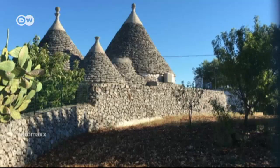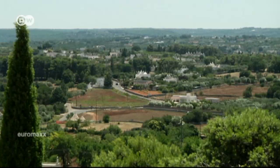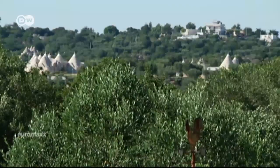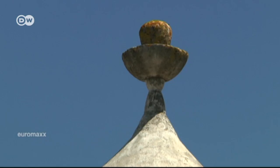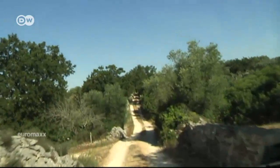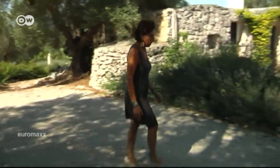The Atria Valley in the southern Italian region of Apulia is famous for stone houses with conical roofs known as trulli. Farmers used to live here with their livestock. Today they're much sought after holiday homes. Often they're located far off the beaten track, like Elisabetta Cerioli's trullo with its two cupolas.